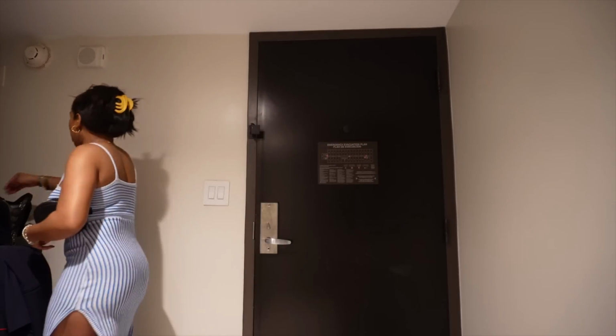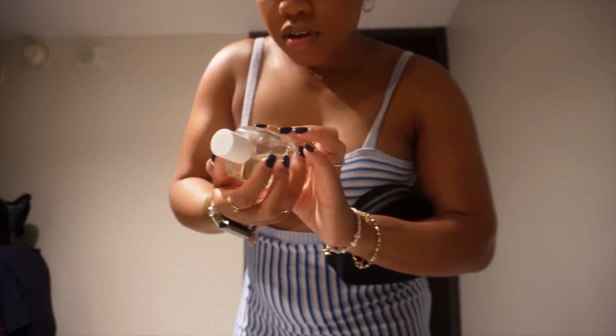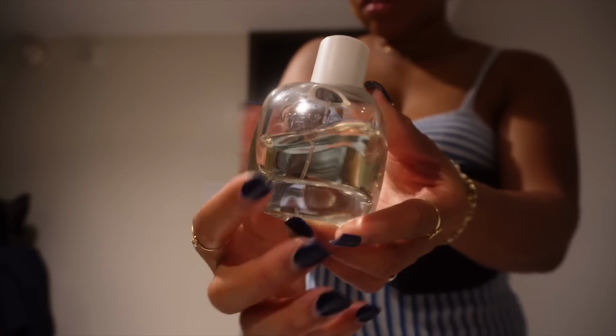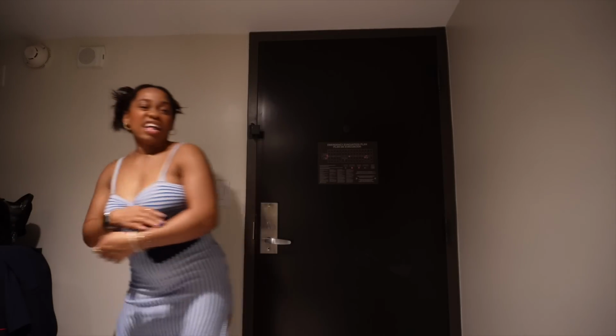Yeah, that's really it. I sprayed on a perfume from Zara. It's called Apple Juice, and it smells so heavenly. I don't know if you can see the writing, but it's called Apple Juice. And that's really it. My hair is pinned up. That's what it looks like. And makeup by B. And that's it.